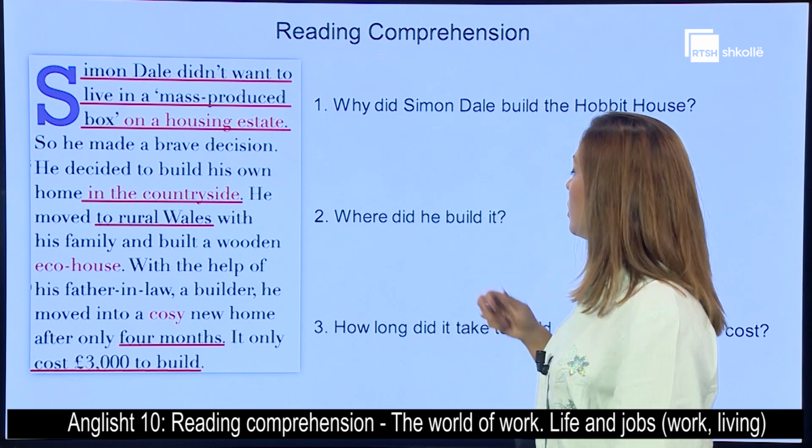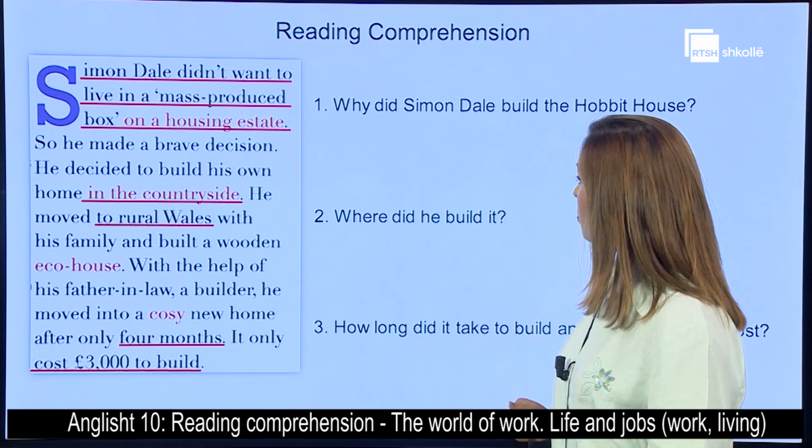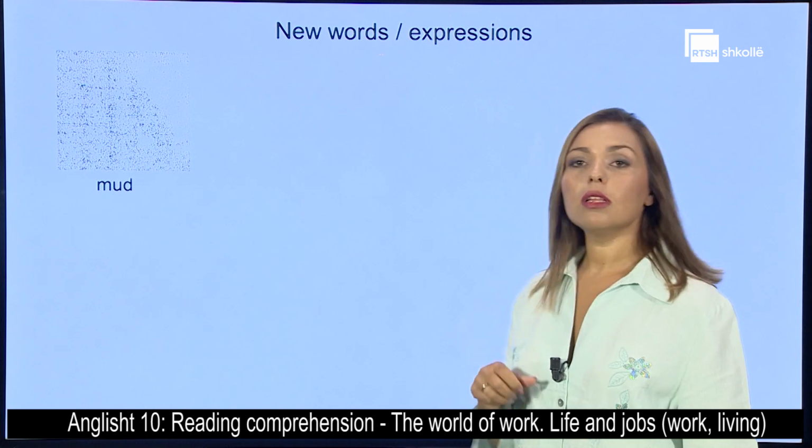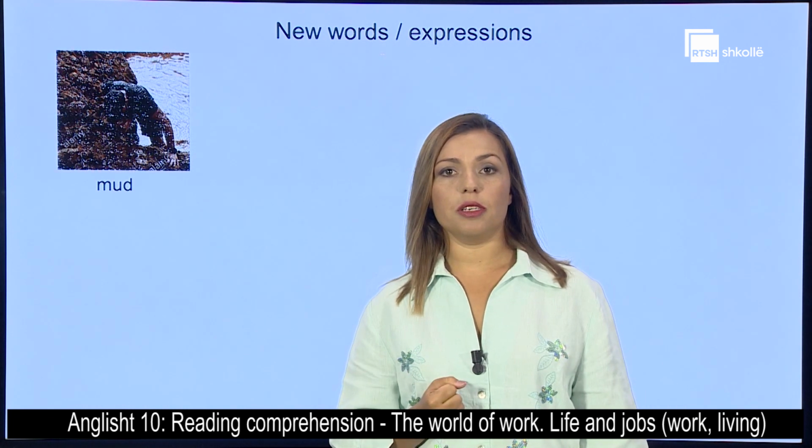All right, we finished with the first part. Now we're going to continue our reading. First of all, let's see some other new words.